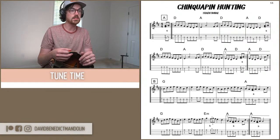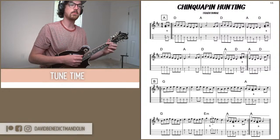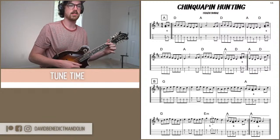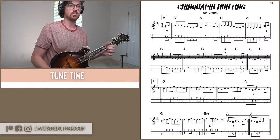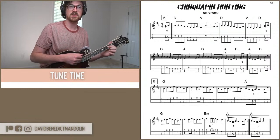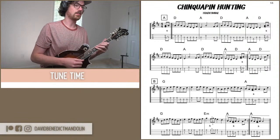And if you don't know the chords here, they're pretty simple. I think we've played all these before today. We have D, maybe we haven't played A yet. That's an easy A. It's like 2, 2, open, open. And then G chord, and then we do have one little E minor chord in the B section as well to watch out for. But yeah, let's try this one out here. I'll go something like this.